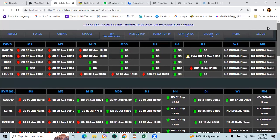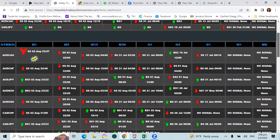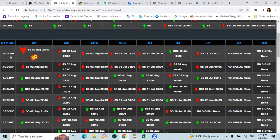But look how many trades you could have had today. You like Forex? Trade Forex. There are your Forex pairs, your Euro, your GBP, your NZD. There's a new Aussie CAD. Look at it. Aussie CAD, let's take this one, a good one. Let's look at it.